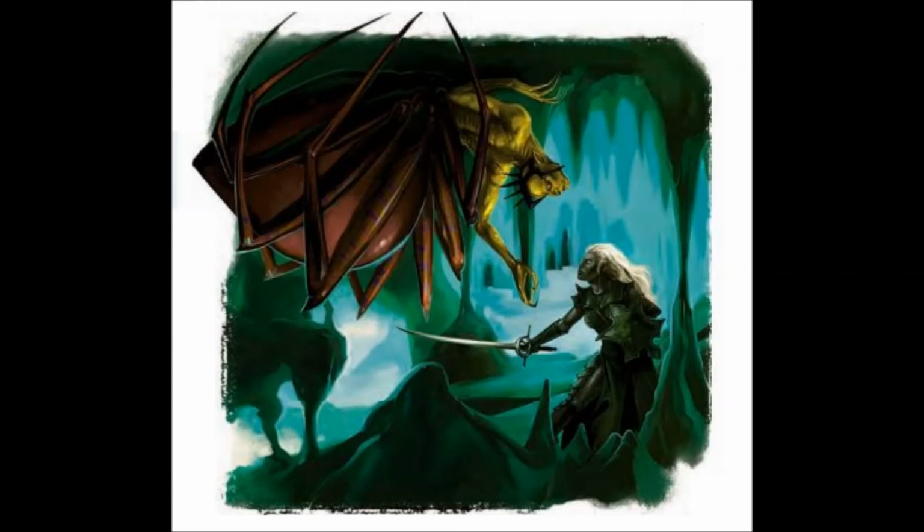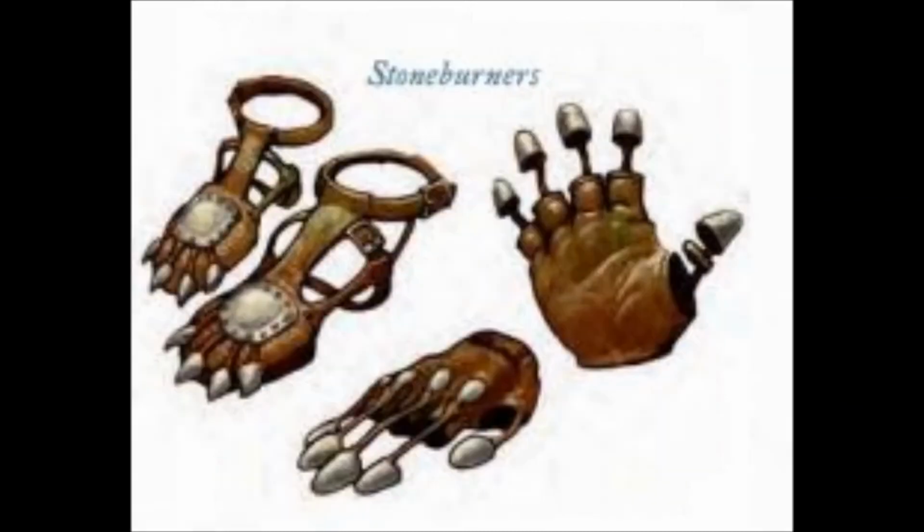Climbing with the legs extended should also provide a +2 bonus to the check. Now, if you're not lucky enough to have octopus arms fused with your spine, then a good second option is stone burners. These are boot tips and gloves with reinforced points containing a small receptacle for stone burn acid.